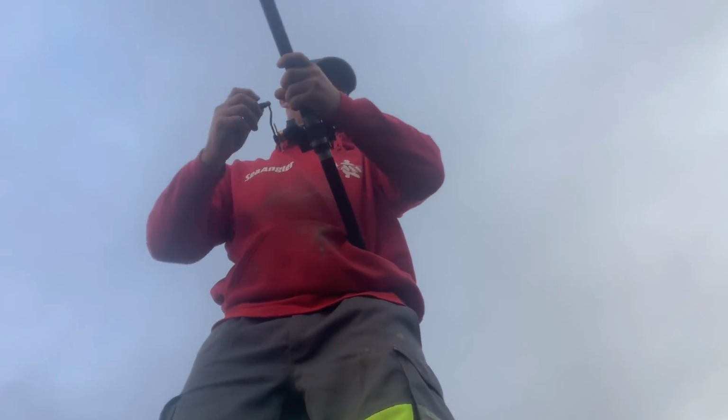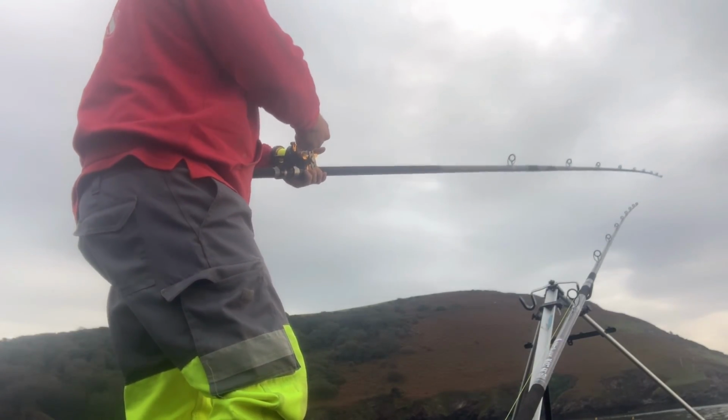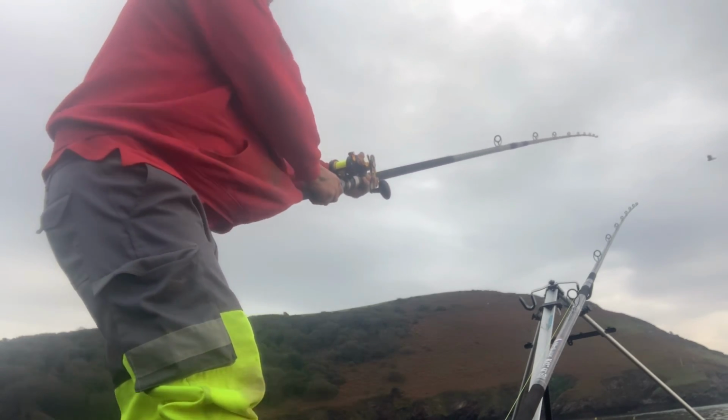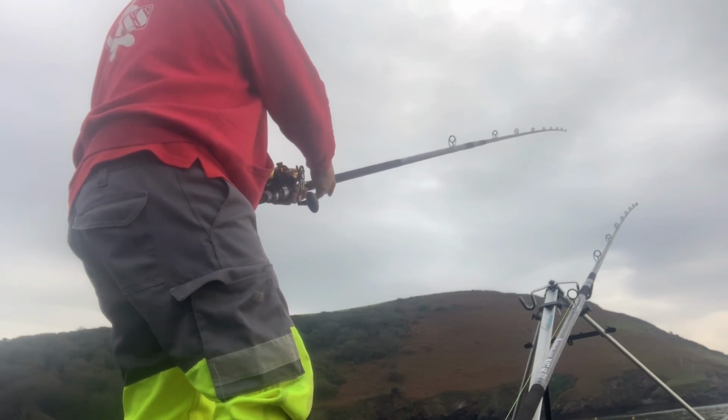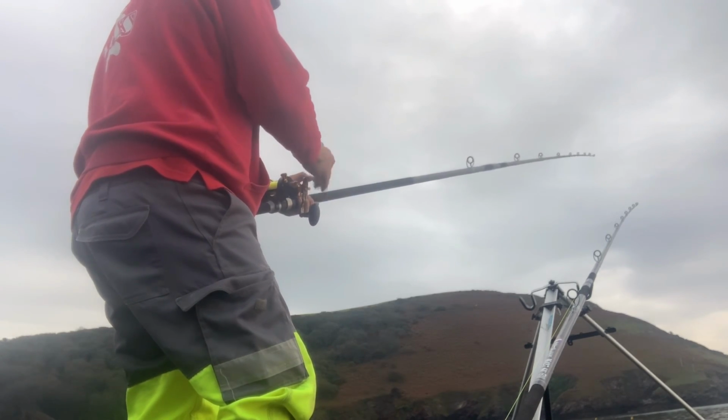Right, I can feel myself in the bank there now. I don't want to be just on that flat sand. Pulled that back, and I can feel that into the side of the bank, that's where I want to be.